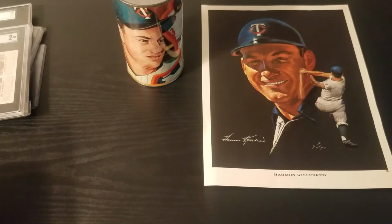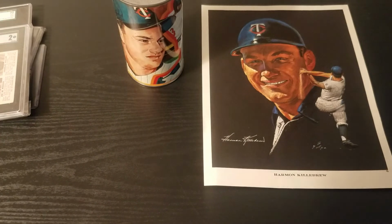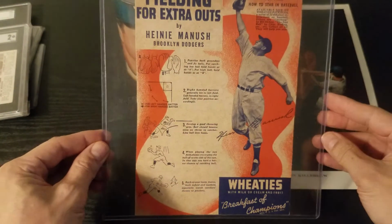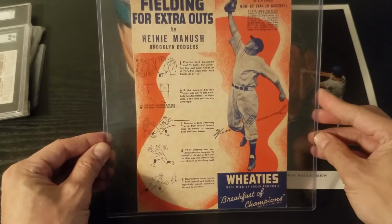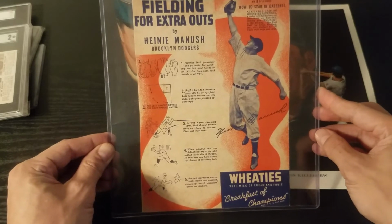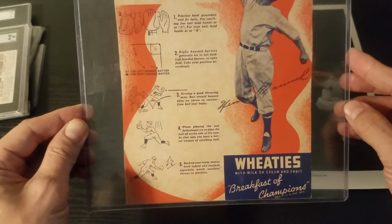This also is in PSA and SGC library, so you can get them graded. This is a 1937 Wheaties Series 8, Heine Manush. I've used this as a background in some of my videos a couple times. This one is nice. Nice hand cut.